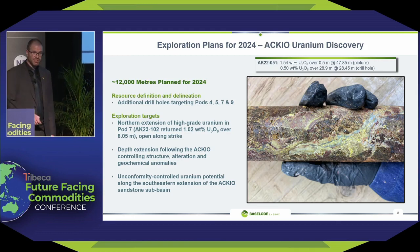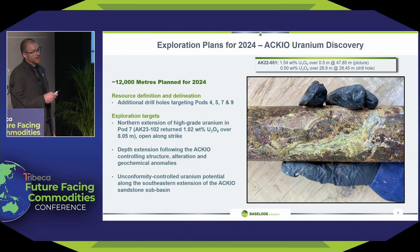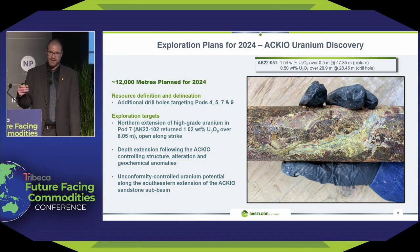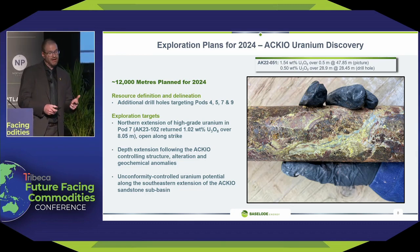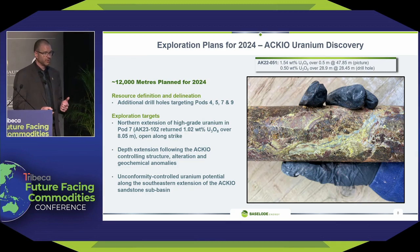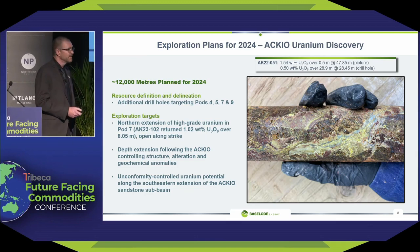We love Accio so much, we're definitely going back to it this year. We've got 12,000 meters planned. We're trying to advance Accio into a resource category by the end of the year. We're hoping to have enough meters and density drilling completed to reach an indicated NI 43-101 mineral resource. So we do have a few more zones that we have to continue drilling.